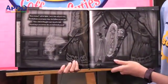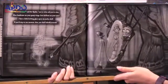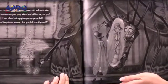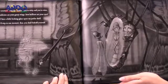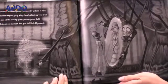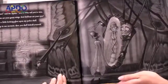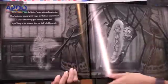"Sweet creature," said the spider, "you're witty and you're wise. How handsome are your gauzy wings, how brilliant are your eyes. I have a little looking glass upon my parlor shelf. If you'd step in one moment, dear, you shall behold yourself." Oh dear, do you see that little fly over there?